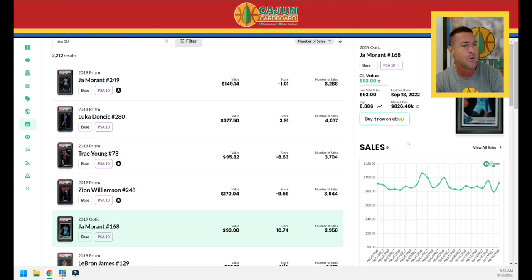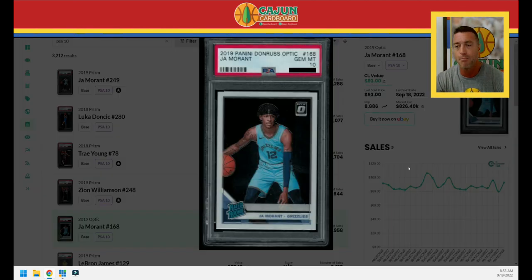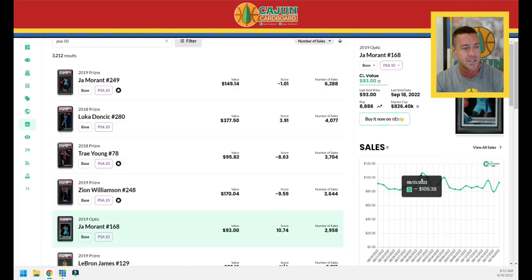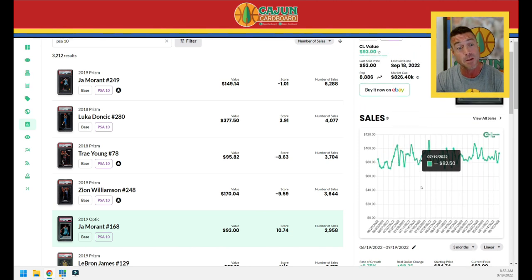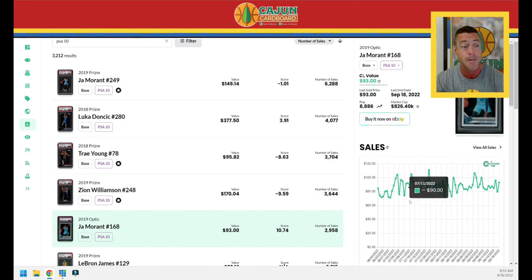What about the Ja Optic PSA 10 base rookie card? What has that card done? Let's see. Here it is over the last month. It's up 1%. Over the last 3 months, it's up 10% almost, 9.75%, 143 sales. Again, that's enough data points that we can conclude that something is happening here, okay? That's interesting to me. That's not a low pop card, 8,886. The hobby is voicing its opinion on where the price point on these cards is.